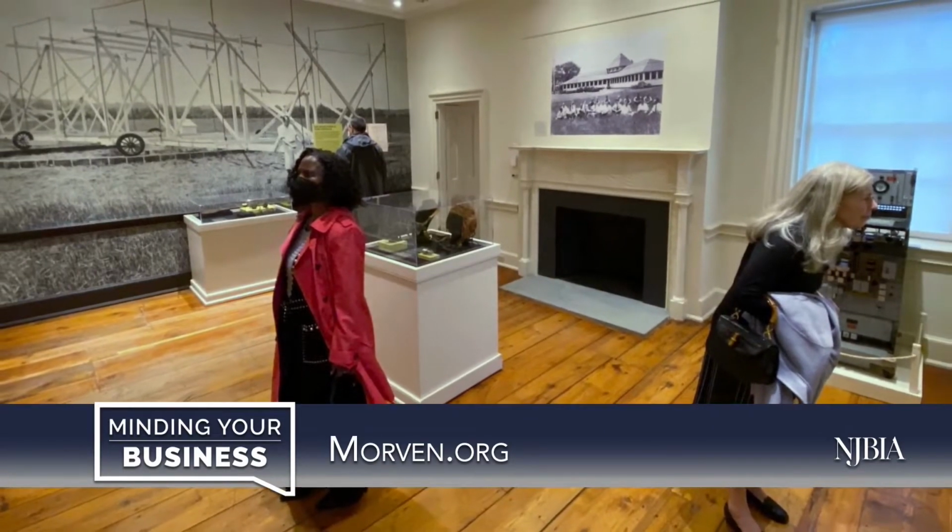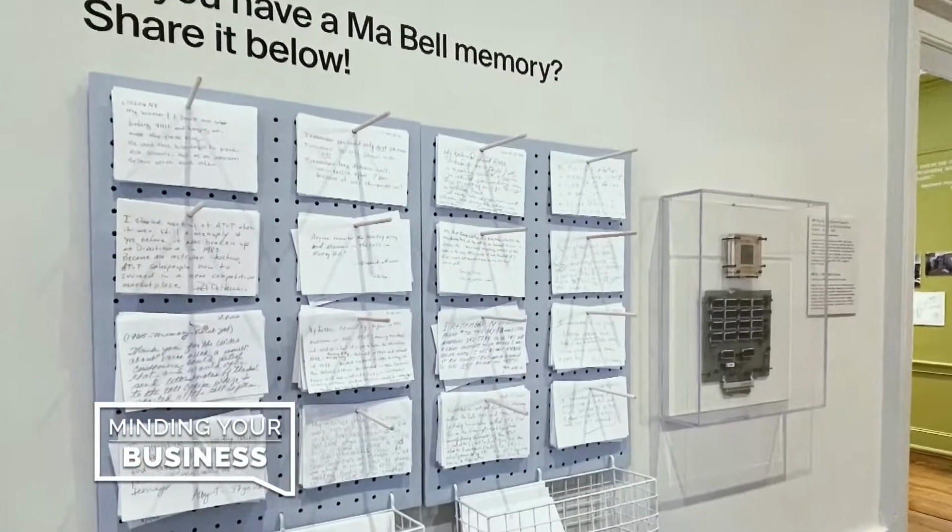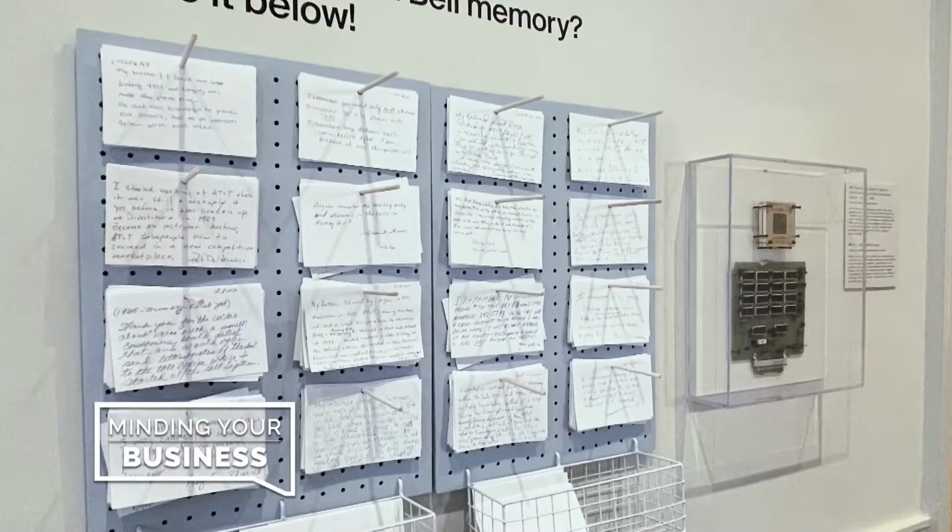Our idea at the beginning was really a personal feeling. Yeah, our hope was that people would really have a personal connection to this, and we've really seen that through a special memory board that we have in the hallway where people can leave memories of their experiences or the family members that worked for Mabel. Yeah, I saw that. We'll get to that memory board in a little bit.